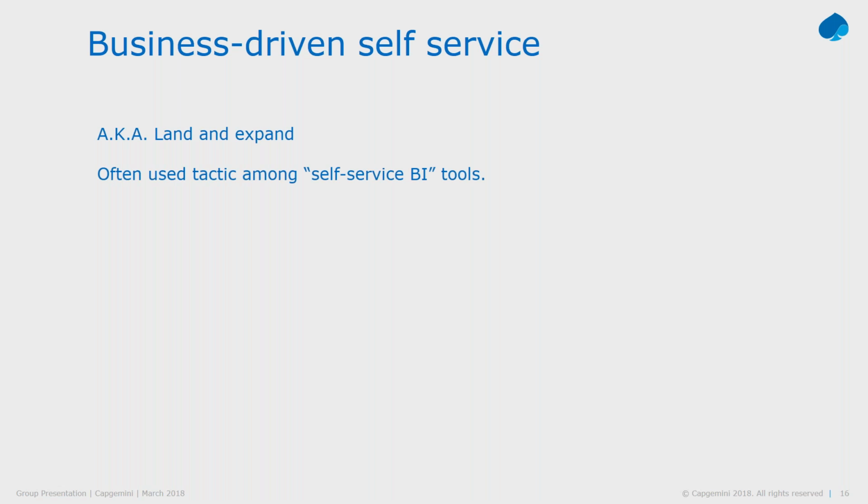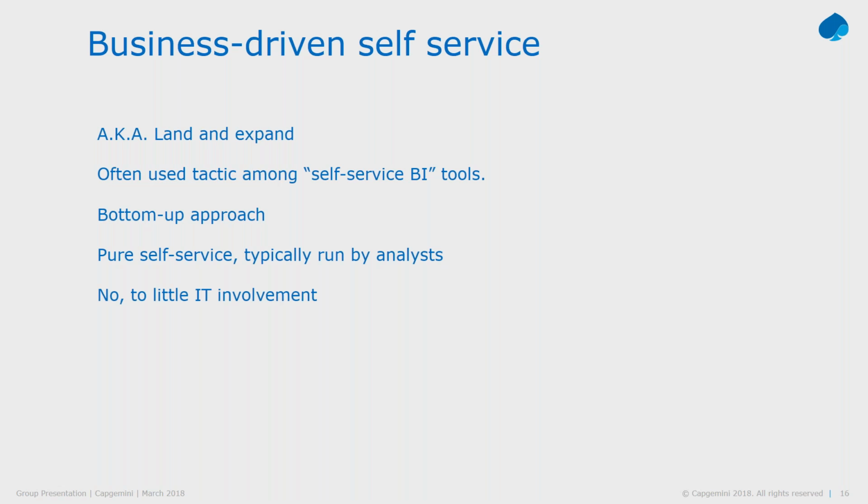And yes, it's a very, very often used tactic among the self-service BI tools. It means it's a bottom-up approach, so the business users will start using it first of all. And it's pure self-service. Mostly analysts will do this, a few dedicated ones normally, and no or little involvement from IT.